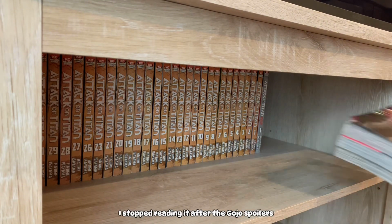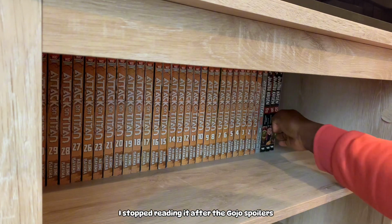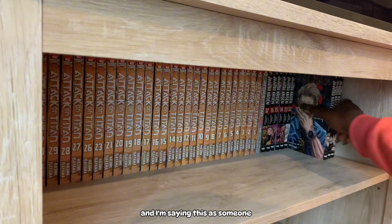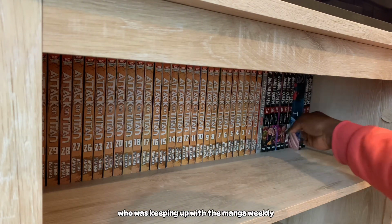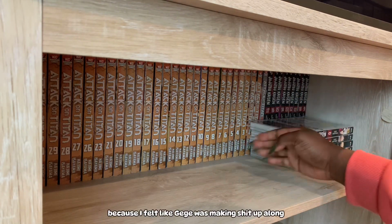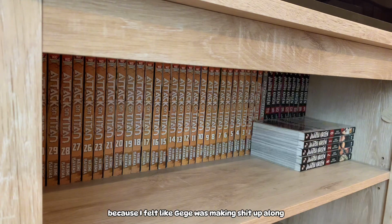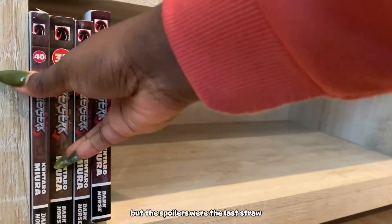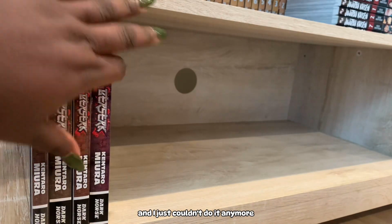As for the manga, I stopped reading it after the Gojo spoilers. I was so annoyed that some people just ruined that for everyone. And I'm saying this as someone who was keeping up with the manga weekly. I was already really confused with the manga because I felt like Gege was making stuff up along the way and didn't really have a plot planned. But the spoilers were the last straw and I just couldn't do it anymore.